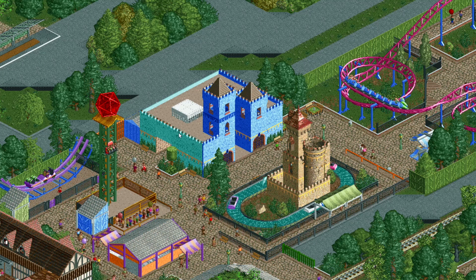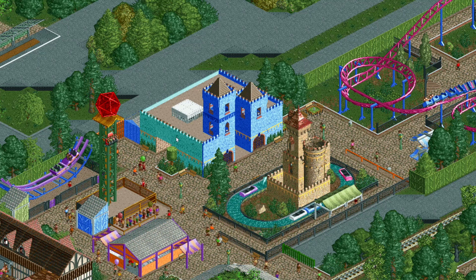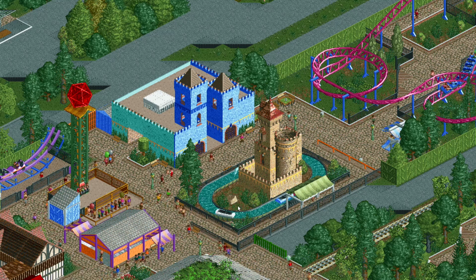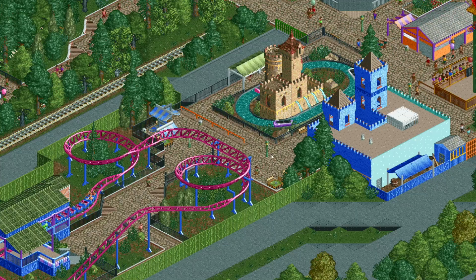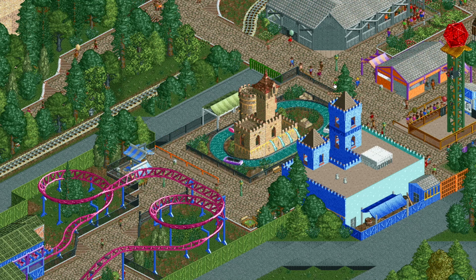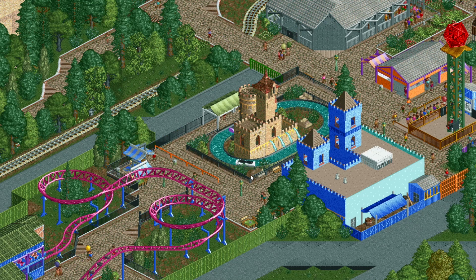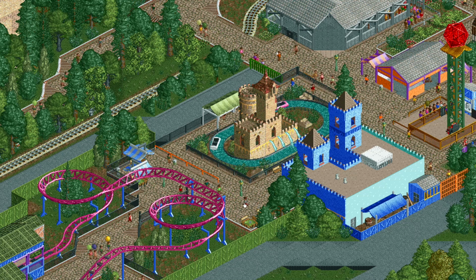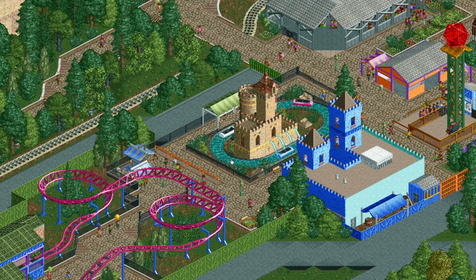I don't believe there's anything for peeps to do in here. I think there might be a hidden restroom back here. And there is also a small boat ride, which used to be one of the most popular rides in the park back at the beginning of the build. Probably because at the time it had a pretty good excitement rating, comparatively speaking, for all the scenery around it, but not as popular anymore, unfortunately.